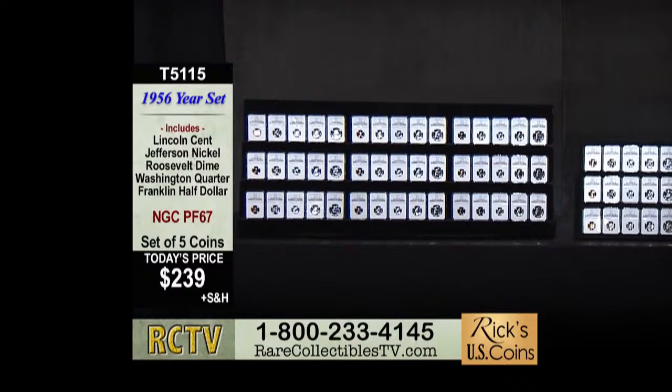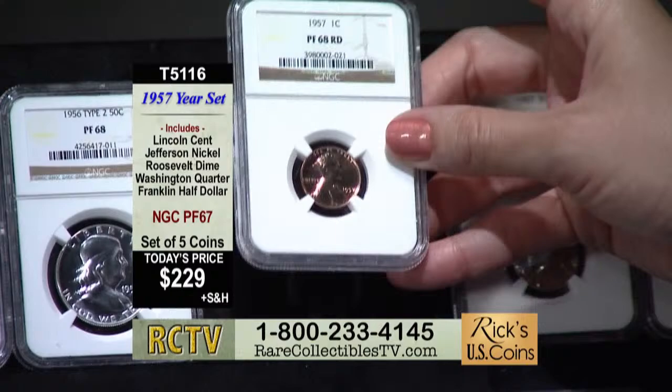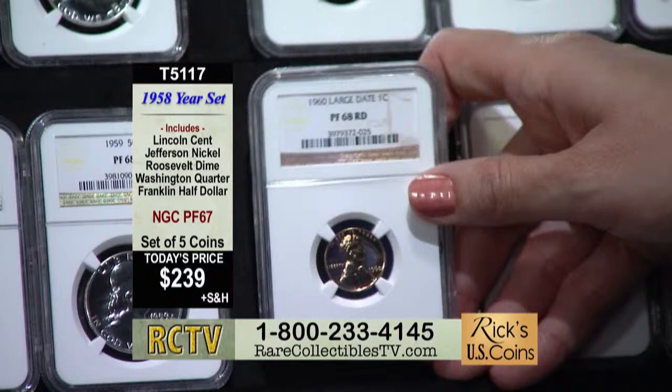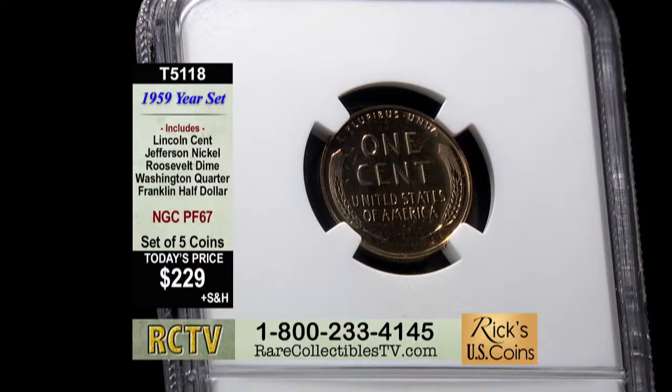Caitlin is showing you the Wheatbacks, and she'll flip it over to show you that you've got the 55 Wheatback, 56 Wheatback, 57, and then the 58, which is the last of the Wheatbacks. So you've got those coins in the set. I've seen those on eBay. Here's a 56 Wheatback on eBay in Proof 68 for $194 from a top-rated seller. Here's a 55 for $300 in Proof 68. Wheatbacks go for a lot of money when you can find them in this extraordinary condition.